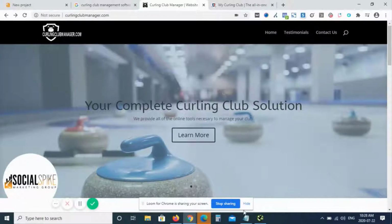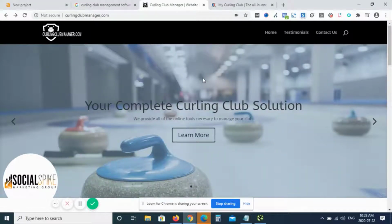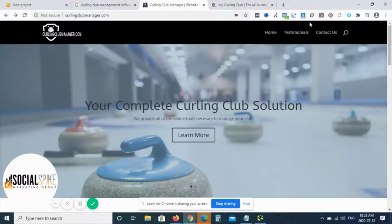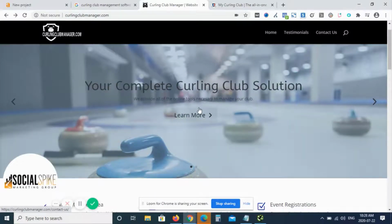I want to show you some keywords here. These are ones that your competition seems to be using a lot. I went through about 3 of them: curling club management software, curling club management solution, curling league and club management software, curling member management, and curling website builder. It seems like you have this website builder and this management software. Those are 2 different things. I would really like to see you have a page dedicated to each of them to go into more detail, and really explain why you're the best solution.